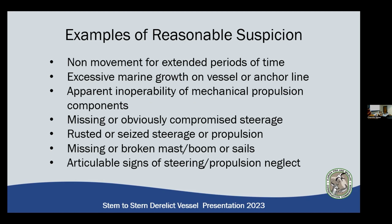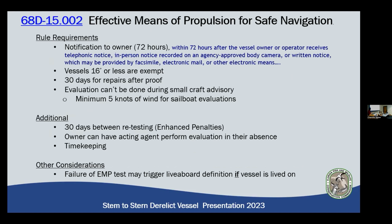All an officer has to do is have reasonable suspicion that a vessel doesn't have an effective means of propulsion for safe navigation. And if they can articulate that in their narrative, then they can move forward and request the owner of that vessel take an evaluation to determine if their vessel does or does not have an effective means of propulsion for safe navigation. Once that person's been notified, and they have to be notified electronically or in person with body-worn camera in play, then they have to provide the evaluation to the officer.